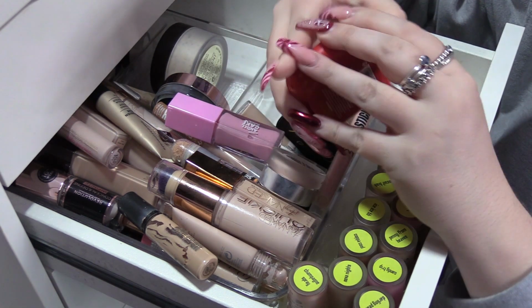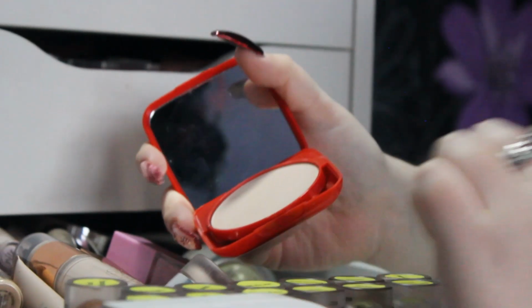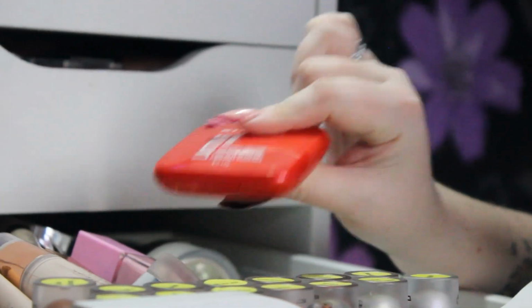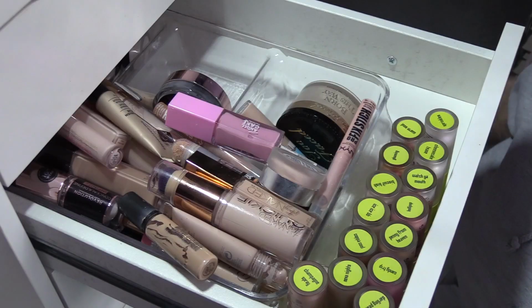Rimmel Lasting Finish Buildable Coverage Powder Foundation. This one is okay. I don't love it. I don't hate it. I might just throw this one in a handbag, just so I've got an on-the-go powder with a little puff in the bottom. And we are going to keep the Laura Mercier Translucent Powder. I really like this one.